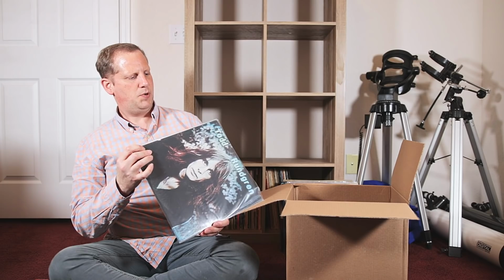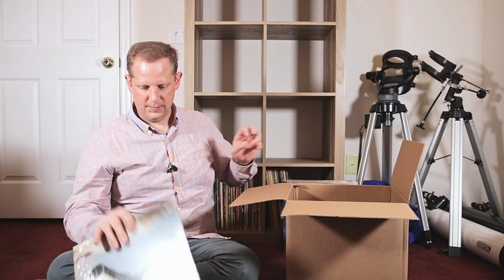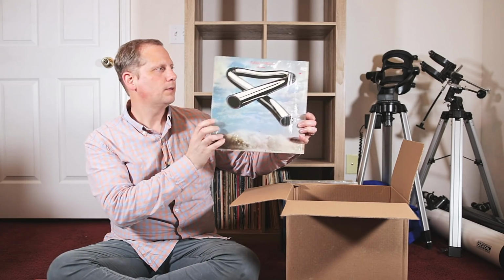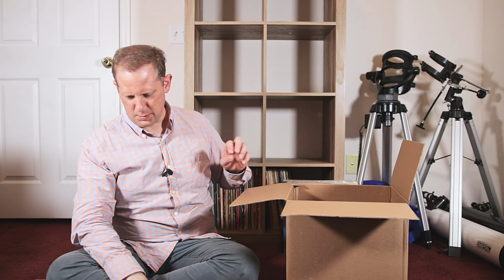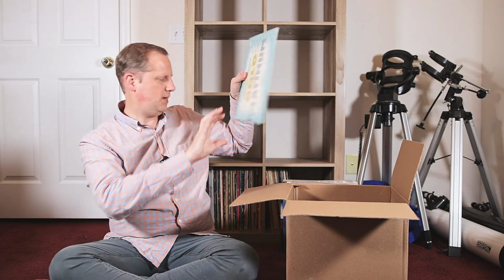What's the name of this one? Todd Rundgren's Hermit of Mink Hollow. Mike Oldfield, Tubular Bells. There's actually a picture disc version of that somewhere in here, somewhere in one of these boxes, not necessarily this box. Lynyrd Skynyrd, Gold and Platinum, a 2 LP comp from them.